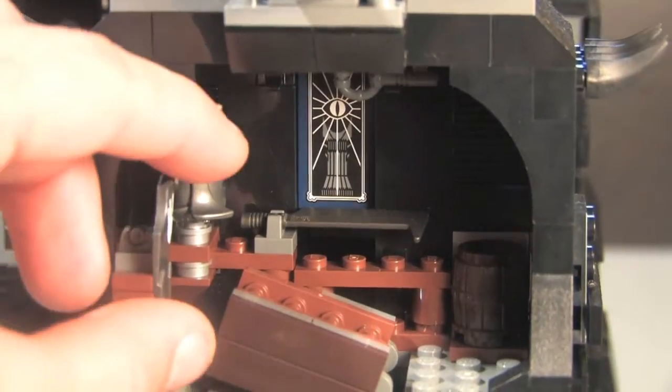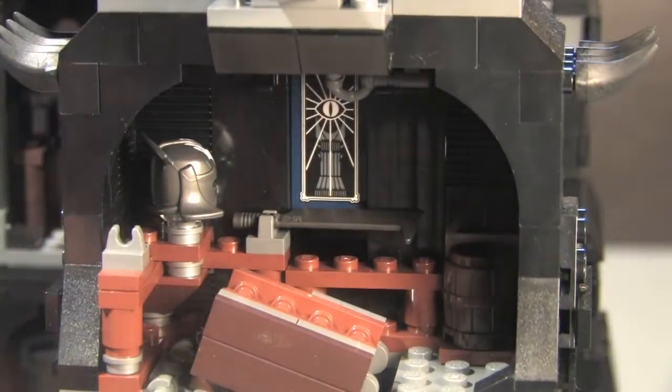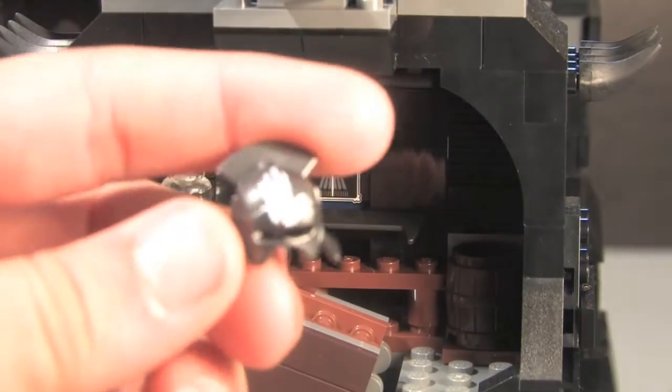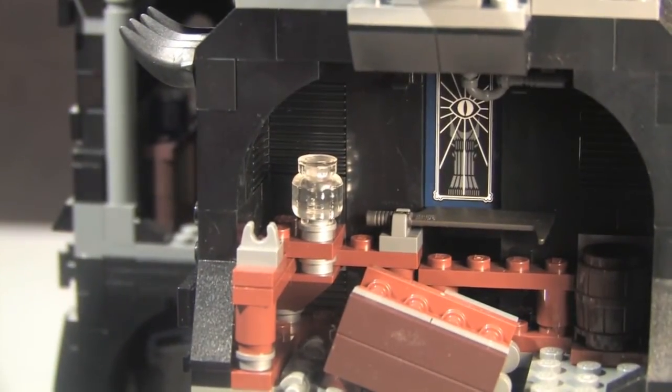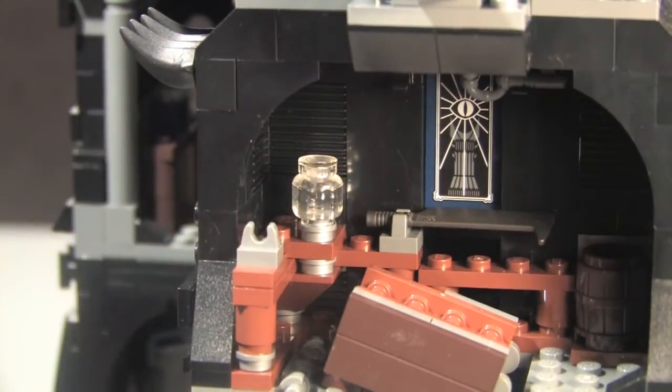And also, one of my favorite add-ons of this is that you get an extra one of these shields with the hand on it, and an extra one of these helmets. Let me get that out. And that looks very cool. And also, you get a clear head that holds the helmet on, which is very nice. I really like that. I'm probably going to take that out after, so I can just use it for other things.